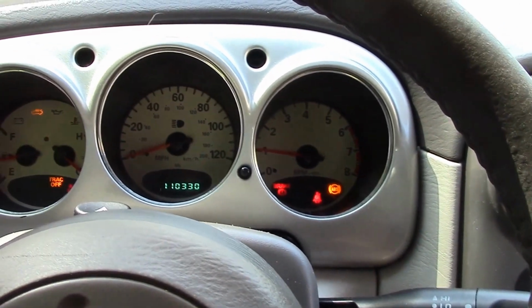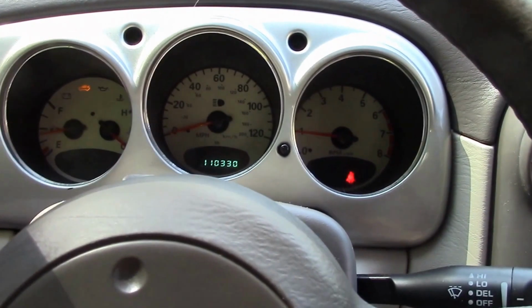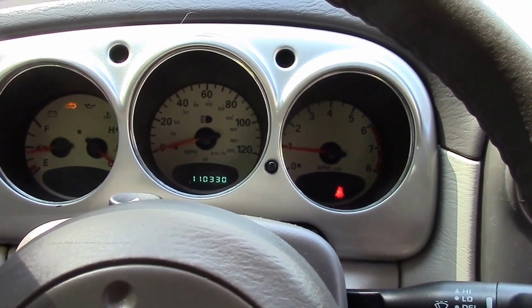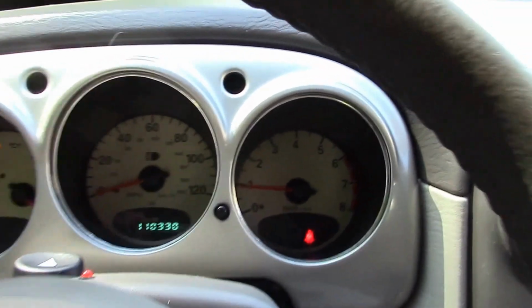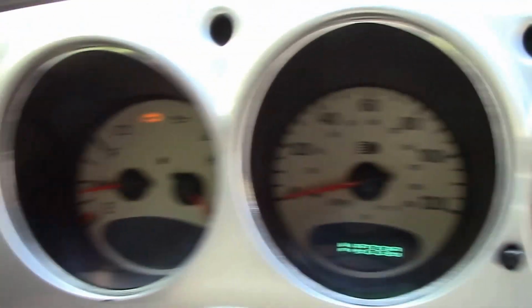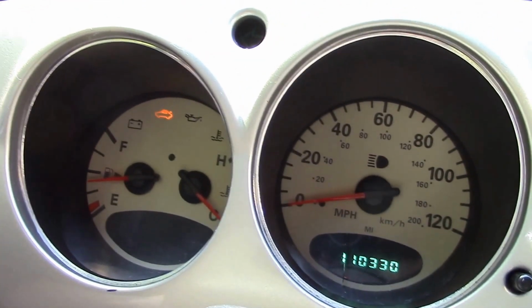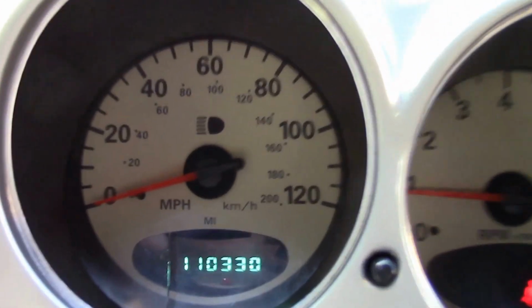I always try to be as fair as I can with people. I will point out anything wrong with a vehicle. But I have to say, there are very few negative things about this vehicle. As you can see, no check engine light. Well, a warning light saying that the back hatch is open because it is. But other than that, this car is really good.